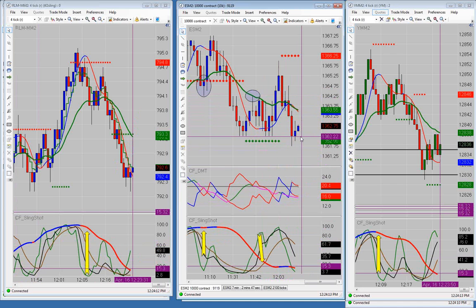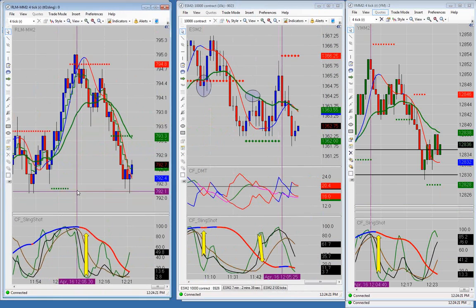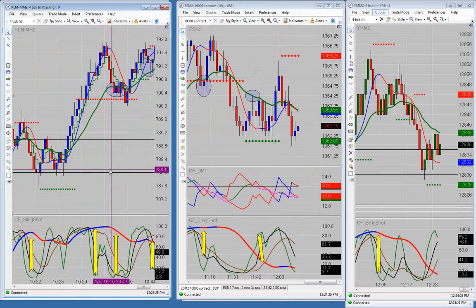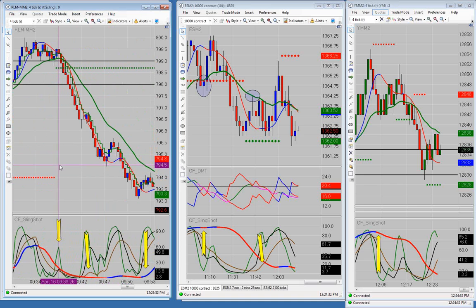Alright, and right now we really don't have anything. And that was the ES this morning. Okay, now I've been so eager to show you the Russell, I will show it to you right now. Let's see, there were a lot of divergences this morning in the Russell, but I wasn't able to get into the actual trades. I was too slow on it.